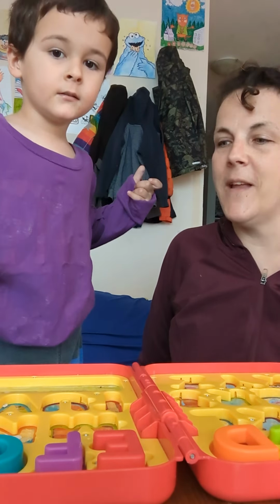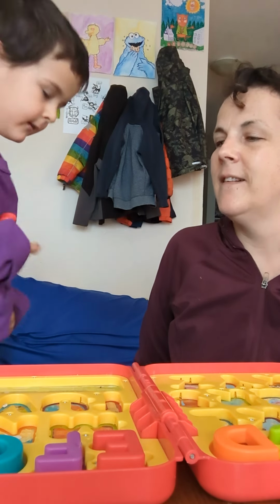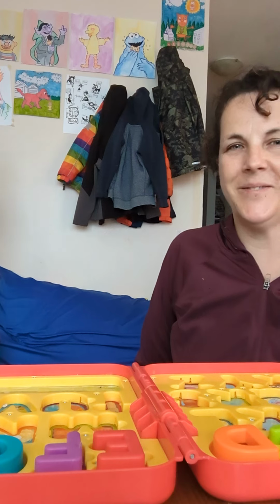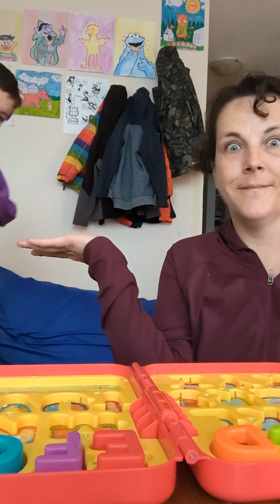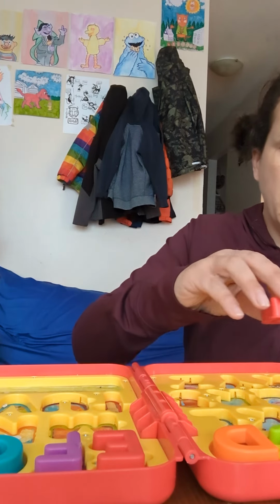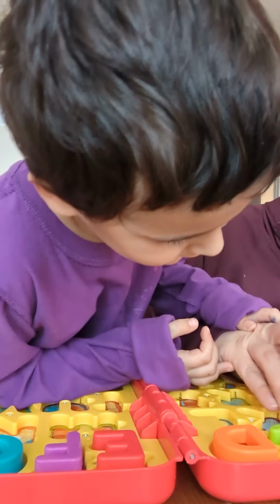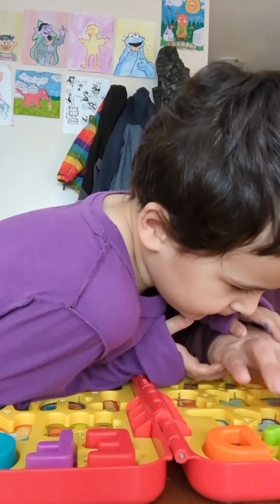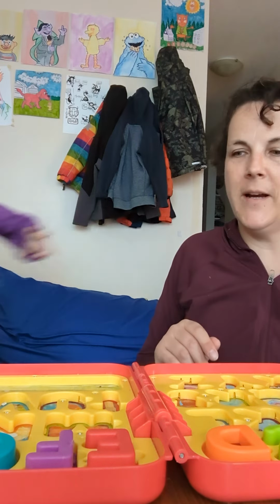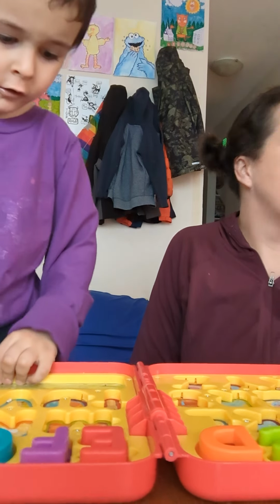Ready? Let's do the next letter. J. J is for jumping. J is... Jam. Oh, jam. J is for jam, silly mama. Jam. This is one of our games we play at bedtime routine.